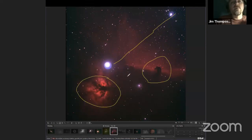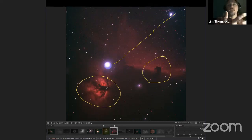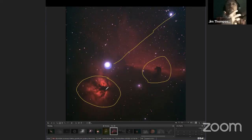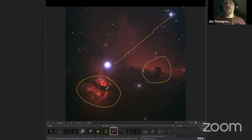And these are both areas of new star formation as well. In the case of the Flame Nebula, the star formation is behind the nebula. So we're seeing dust between us and where the stars are being formed. But eventually, those new stars are going to push all of that gas and dust out of the way, and we would be able to see into the interior, into the cluster. It'll be millions of years before that happens, but eventually that's going to happen.